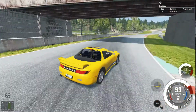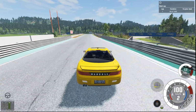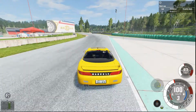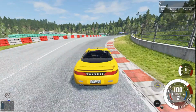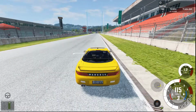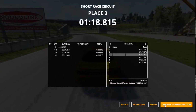This is surprisingly stable here. Oh. Said that too soon. Indeed, I spoke too soon. 118.8 is not quite going to catch the Aero Bullet, but it's going to put it into second place for now.